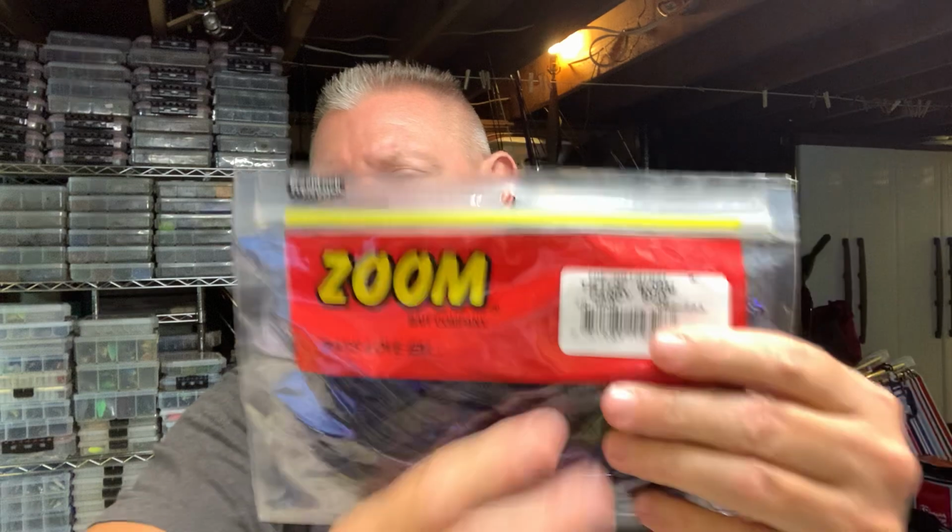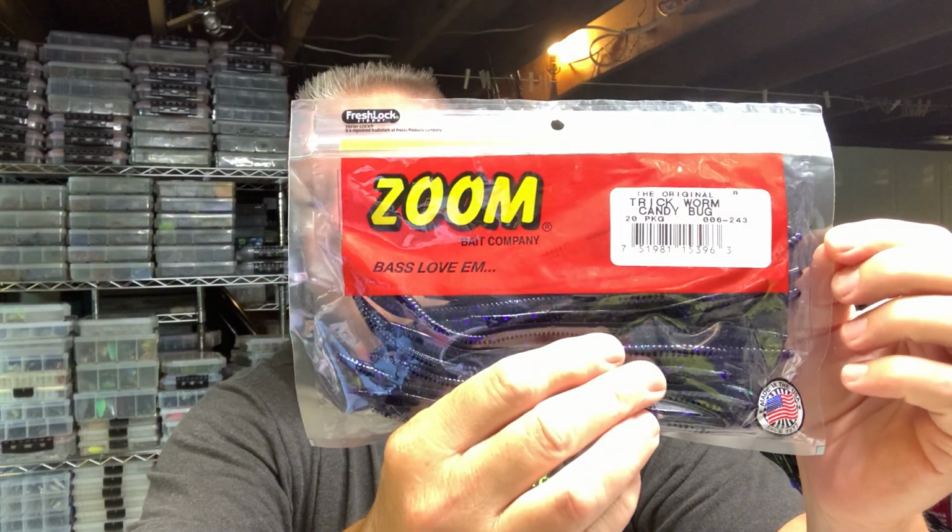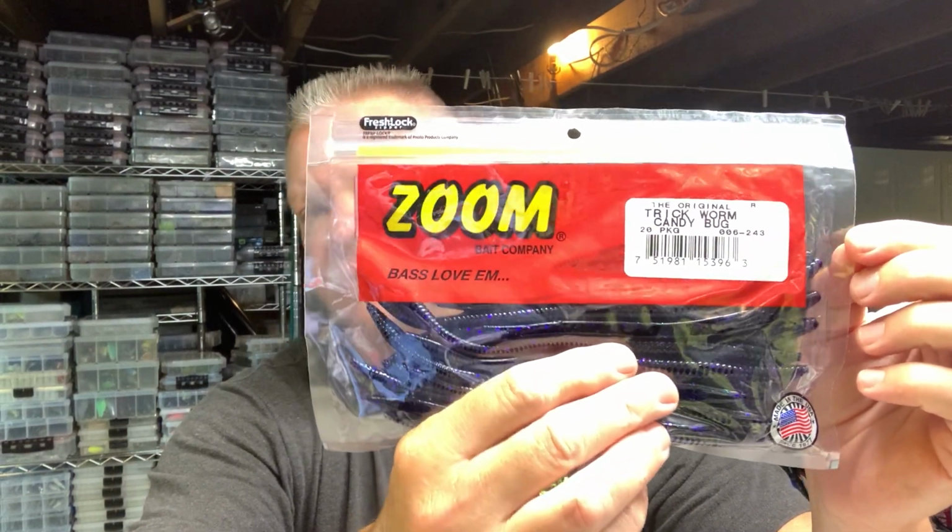Actually, I'm just gonna dump all this out and we'll go through it. All right, so like I said, I really went up because I've been catching so many fish on the Zoom trick worms lately. I wanted to just get a few different colors, get some more of the colors that I really like. And I have so many of the natural colors, the green pumpkins, the watermelons and things, that I don't have a lot of the darker colors. And darker colors seem to have been working pretty well for me lately, so I wanted to get some of the darker color trick worms.